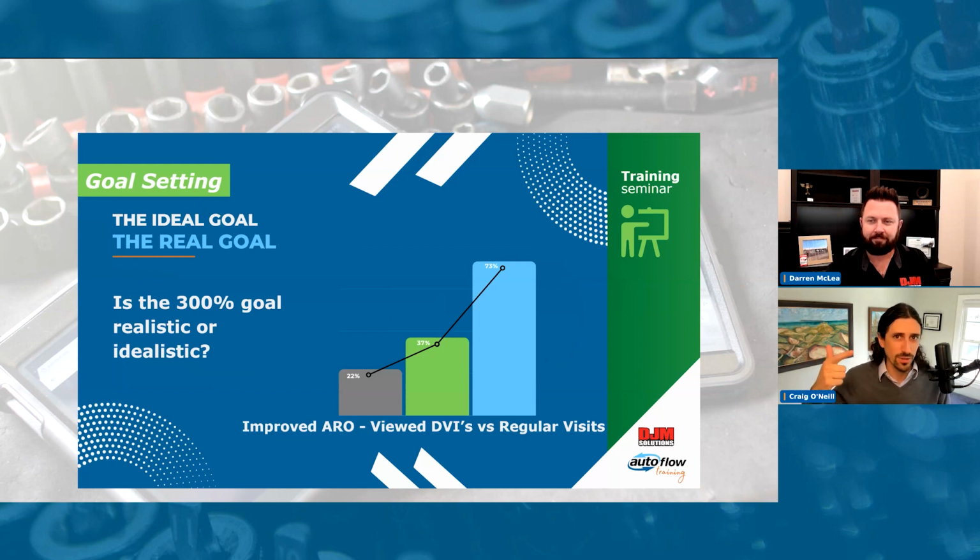100% of the items found get estimated, and 100% of those things get presented to the customer. The 300% rule. What a great goal. Is it ever truly achieved fully? Some people come very close and achieve this to a degree of accuracy.